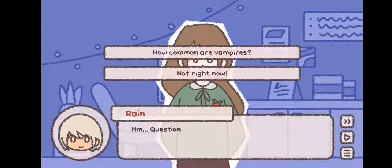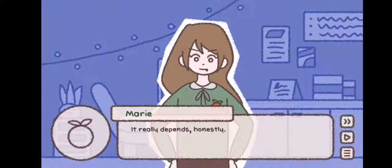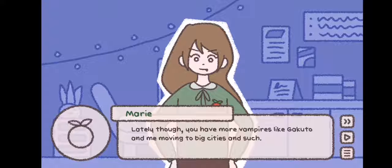Any more questions? How common are vampires? Oh, how common are vampires compared to humans? That's very important. It really depends, honestly. Vampires tend to live in small communities. Lately, though, you have more vampires like Gakuto and me moving to big cities and such.